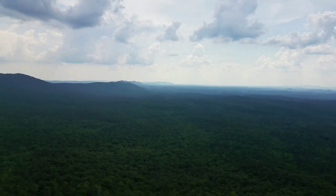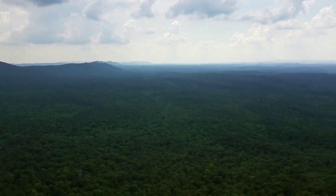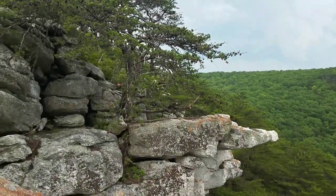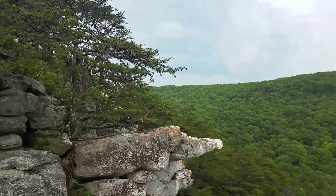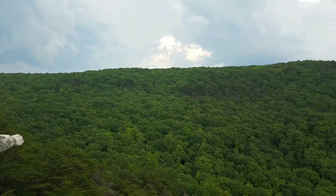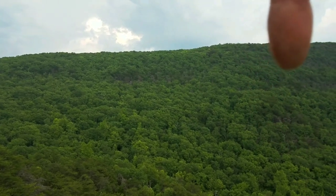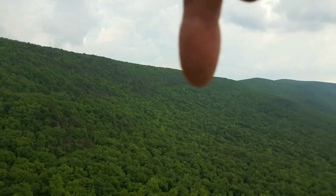Alright, we still got about another 2 miles before we get to where we're going to camp out. So we got to hike back out, and we're going to kind of come through here, not on the top of that ridge, but maybe right, let's see if I can find my finger here. Right there is the trail.